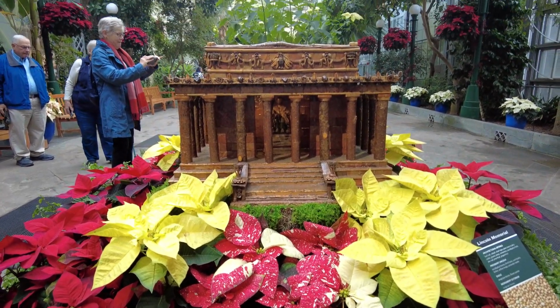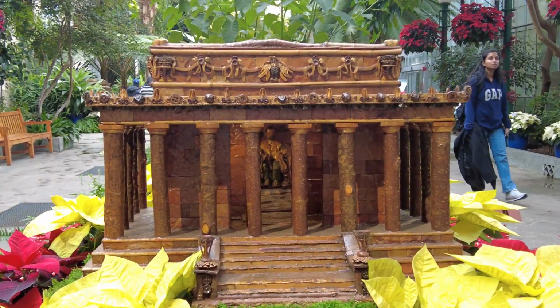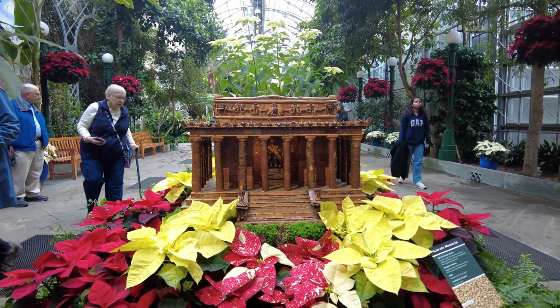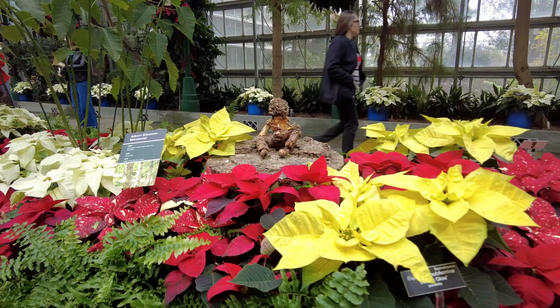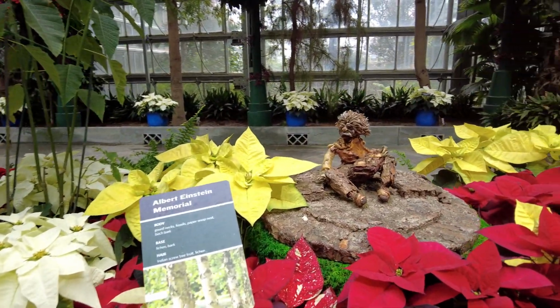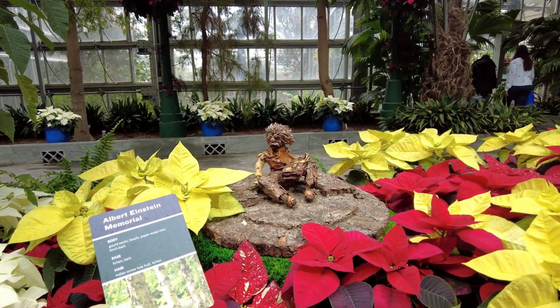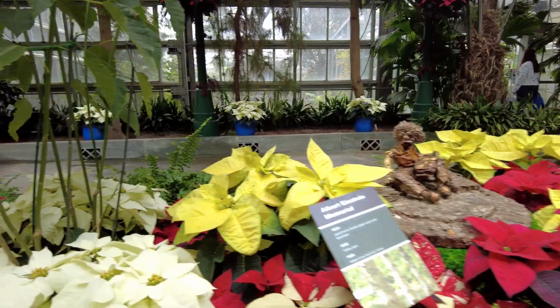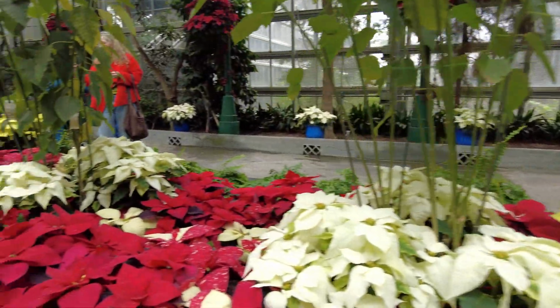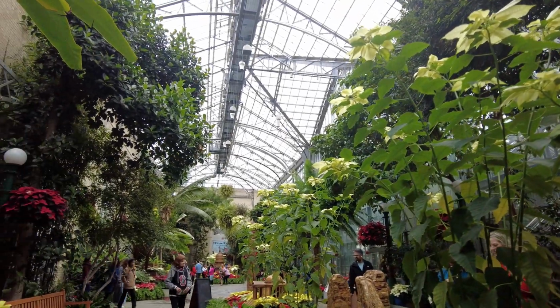Here's the Lincoln Memorial with poinsettias around it. You can actually see Lincoln sitting back there. This one's the Albert Einstein Memorial. I know I've seen it somewhere here in DC. Couldn't tell you exactly where it's located, but it's getting pretty busy here.